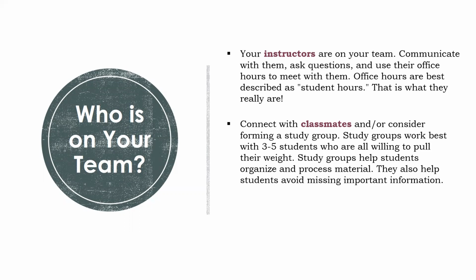Connect with classmates and others. Consider forming a study group. Study groups work best with 3 to 5 students who are willing to pull their own weight. Study groups help students organize and produce material. They also help students avoid missing important information. What you see as important may not be what another sees as important, and you can share those notes. And although you can't be in the classroom with each other right now, you can always form Zoom group meetings.